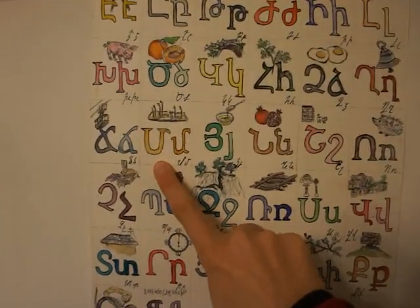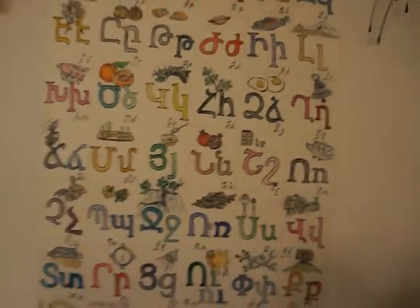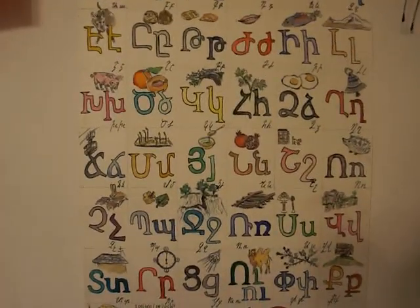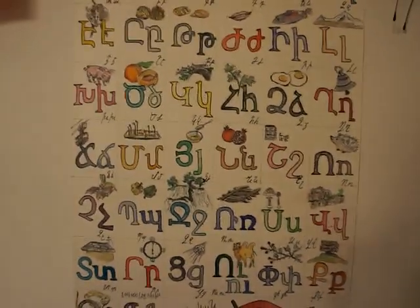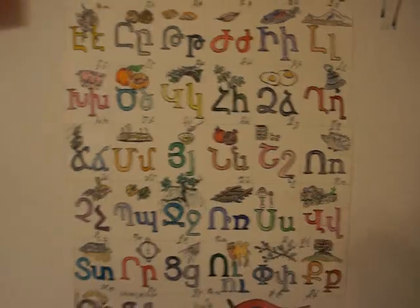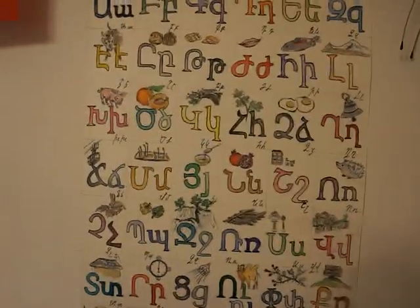This is ma. The word is mom, and it's a candle. In the Armenian monasteries, which there are so many in the country, people light up candles for like prayer or something, and it looks really nice. And I love Armenian monasteries. I love sitting around there, going there. This is ya, and the word is yu. It's just oil. Again, I needed something for this letter. Oil is good for cooking.